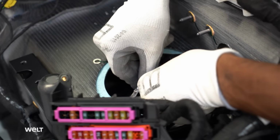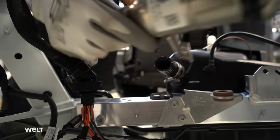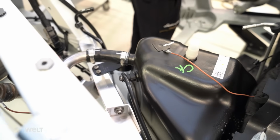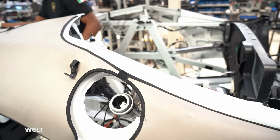Now the mechanic connects the electronic wiring. And finally, the gas tank's fuel fillers are installed. The conduits to the Fighting Bull's elixir of life. There's room for 90 liters of fuel here. In normal driving mode, that should be enough for 700 kilometers.